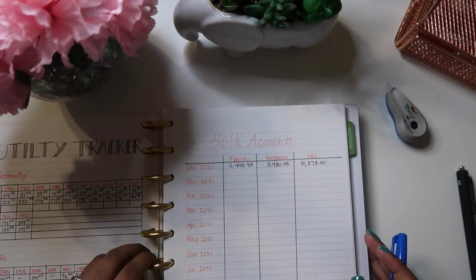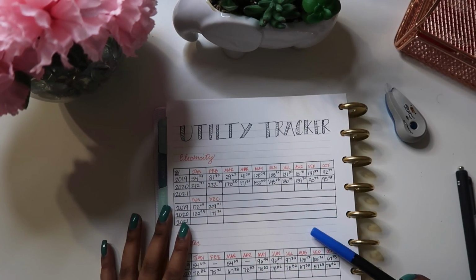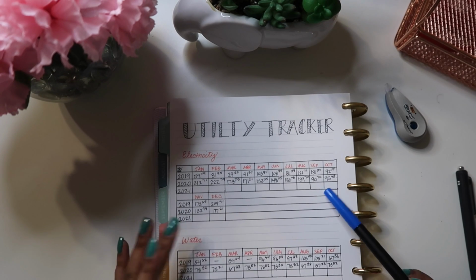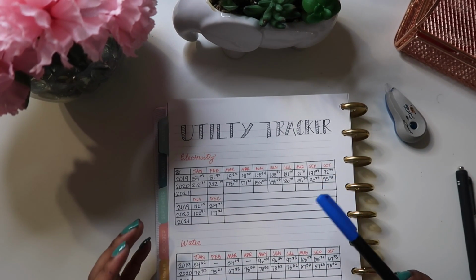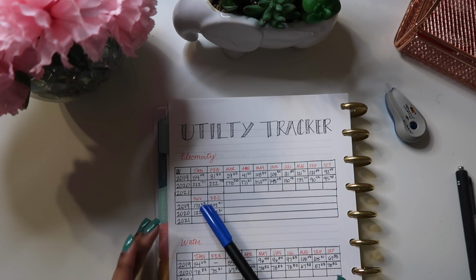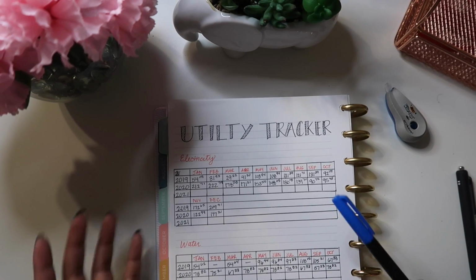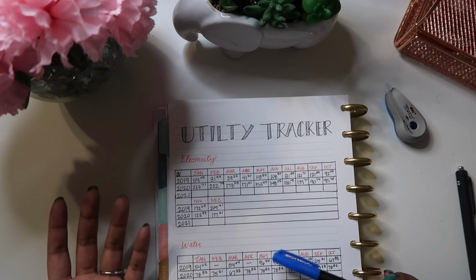And then next we have a utility tracker. Last year was my first year doing the utility tracker, and it helped me so much with coming up with my budget for this year, because I would use the same amount each month for my electricity and water, knowing that the numbers fluctuated. So when I did my budget in Excel for 2021, I was able to look at the past 2 years to see what I needed to budget for each month instead of it being a fixed amount. So now every month for electricity and water, there's a possibility that the number is different from the previous month.